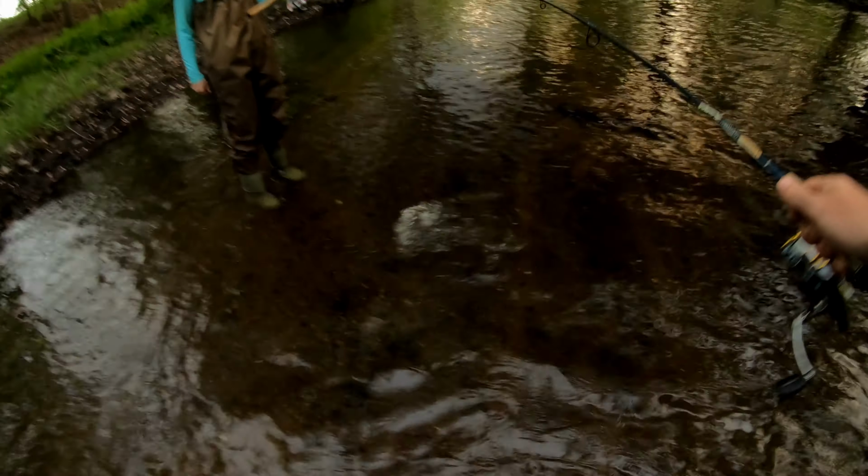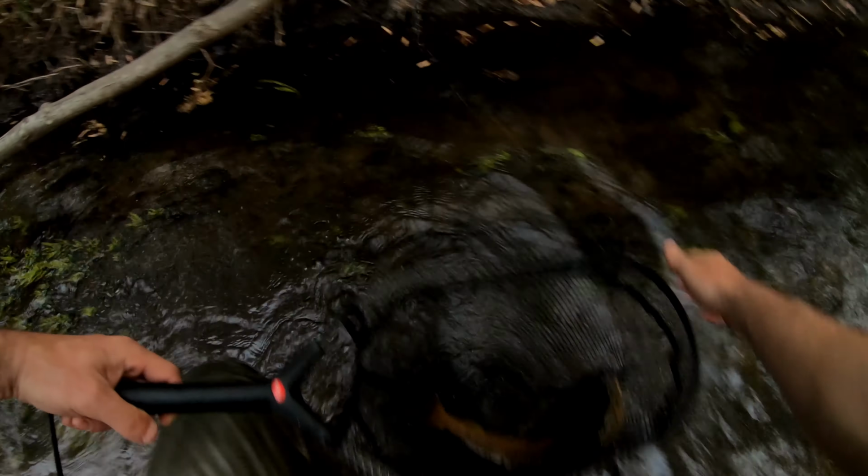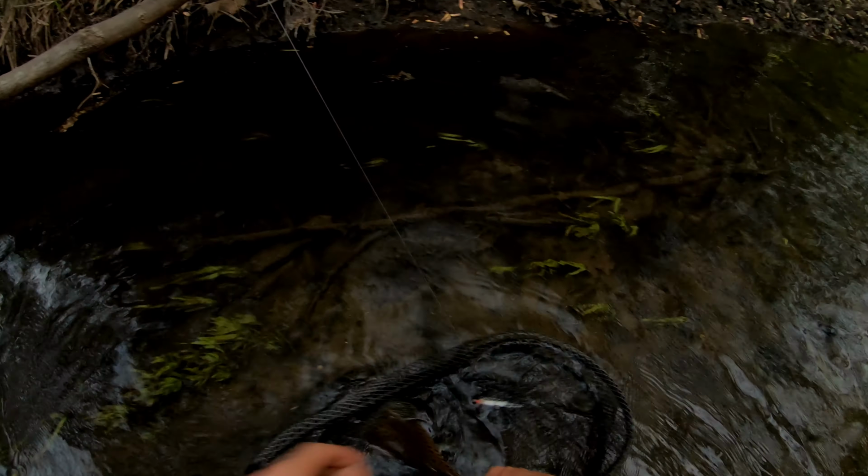Can I hold the fish for a picture? No. Oh, you have to have it. This is my fish. No, I meant for practice. Another beautiful buck. Oh my gosh. It's trout hunting season. Another pretty one. Look at the colors on this buck. There's some beautiful fishies.